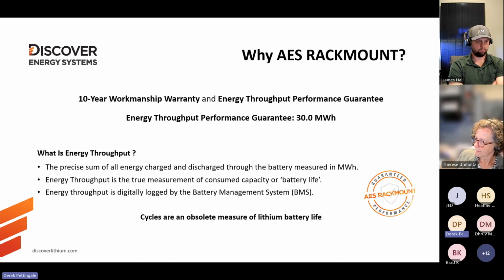What is a cycle? Everybody's definition of a cycle is different. What's the depth of discharge? Are they back to back, and so on and so forth? It was a construct that was put in place to help people understand how long they could use things for, borrowed from lead. It really doesn't matter anymore in the lithium world because we're digitally tracking all the energy, and now it comes down to energy throughput.